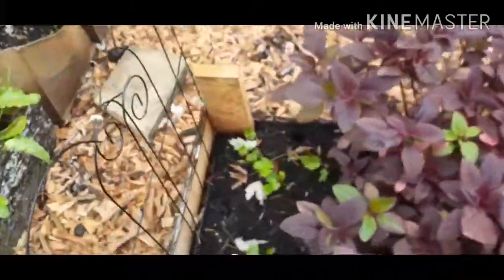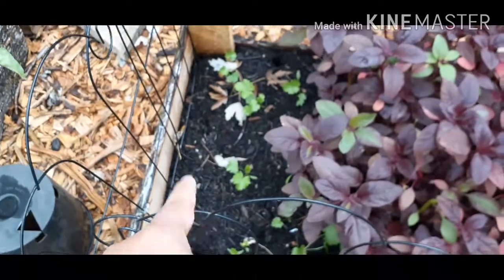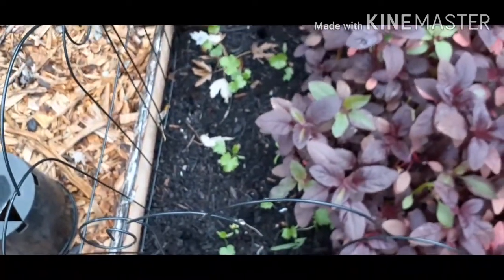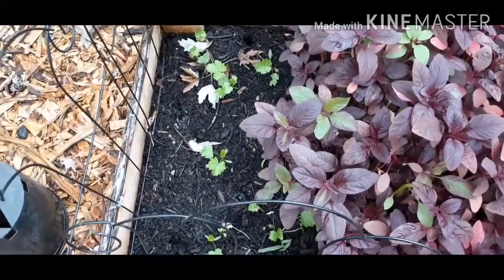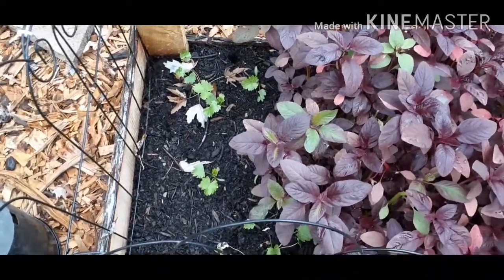This was the parsnips, so they finally look like they're doing something over here. Parsnips are finally coming to the party.